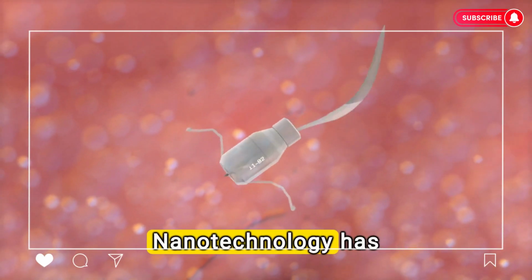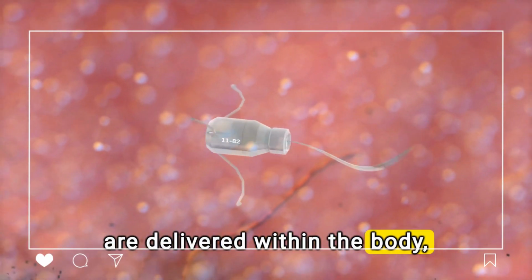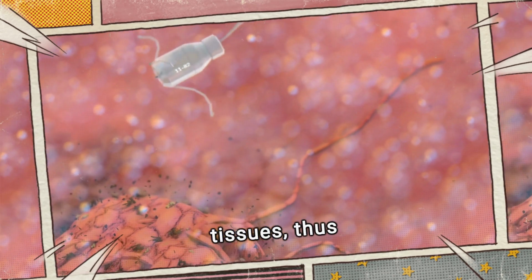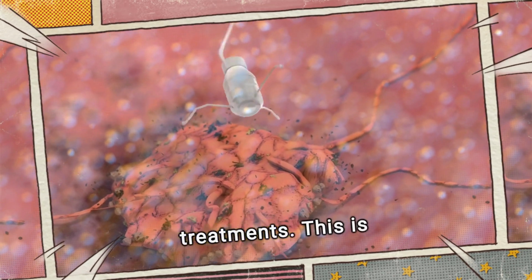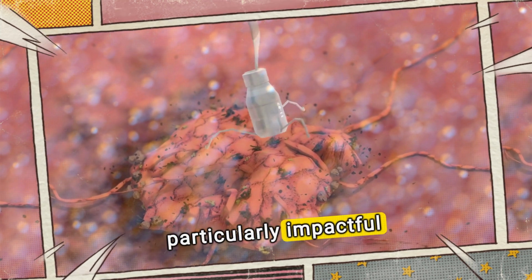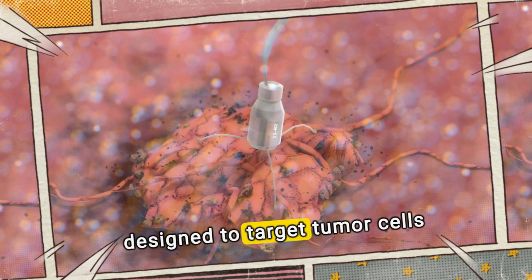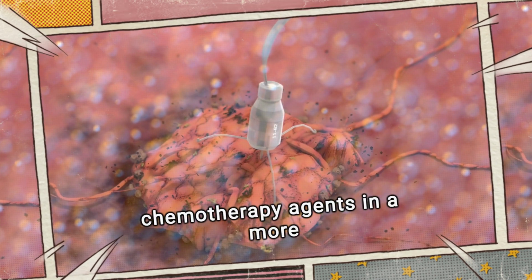Drug delivery systems. Nanotechnology has revolutionized the way drugs are delivered within the body, enabling targeted drug delivery to specific cells or tissues, thus minimizing side effects and increasing the effectiveness of treatments. This is particularly impactful in cancer therapy, where nanoparticles can be designed to target tumor cells directly, delivering chemotherapy agents in a more localized and controlled manner.